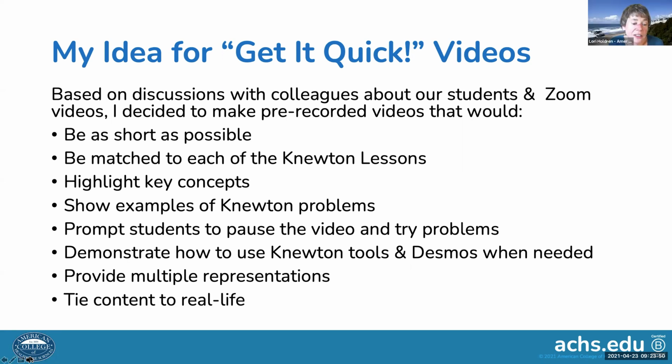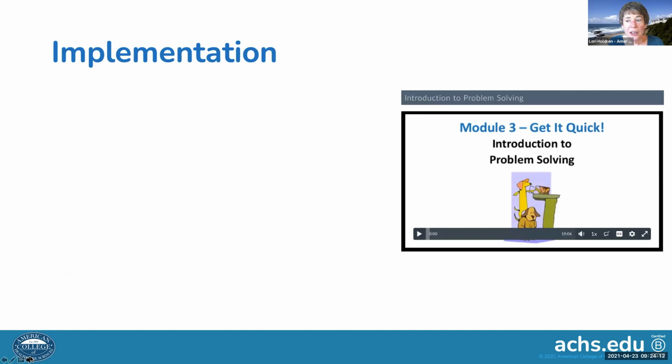And then I also like to tie the content to real life. And this is a biggie at my college. With a lot of community college students, they don't necessarily want to be taking math classes. They need to take them for their degree. The more I can tie the content to their holistic healthcare stuff, the better off it is and the more buy-in I get. So I wanted all that stuff in these videos.